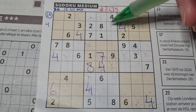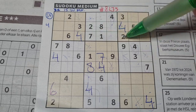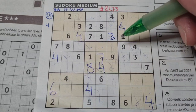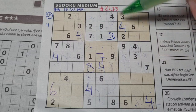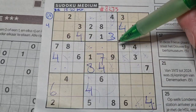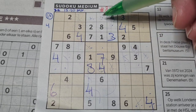3. 3 in this row, 3 in the row below, so the last row, in the third row, the only place left, 3 should be there. I need a 3 here. Okay. And now, 9. Need a 5. Yeah, we have a pair.